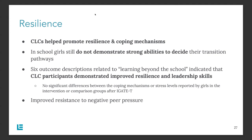But we do see that, at least within the outcome harvest, the community learning circle participants really did demonstrate improved resilience and leadership skills. Again, we don't really see a difference between the coping mechanisms or stress levels reported by the girls, but within some subgroups, students do have better and stronger coping mechanisms. This includes things like improved resistance to negative peer pressure.